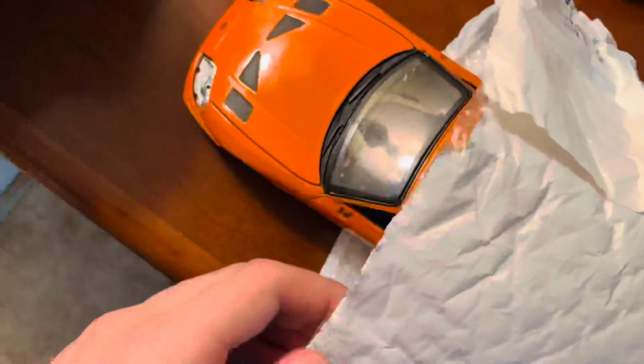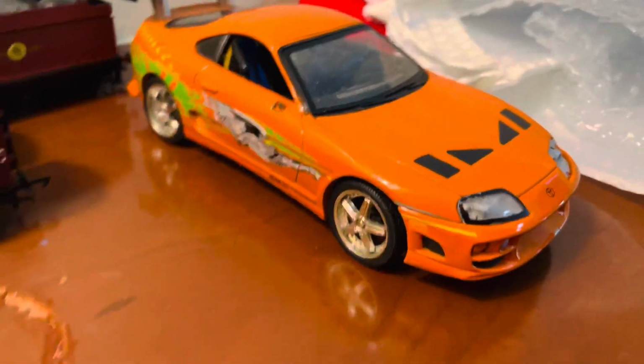Okay. Check this out. This is the Fast and the Furious 1995 Toyota Supra. And it is absolutely incredible. Now, one thing fell off in the packaging, and I think that's just because the glue came loose or something. And so we have, there's the headlight. And we'll put that right, come on, go in. There, we'll have to glue that back in. And that is unfortunate. That is an unfortunate loss.